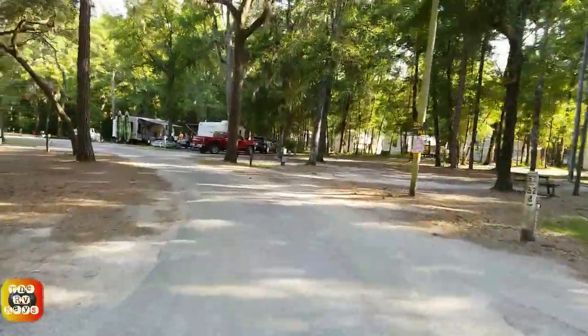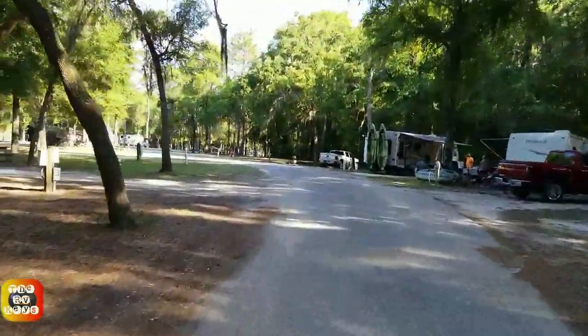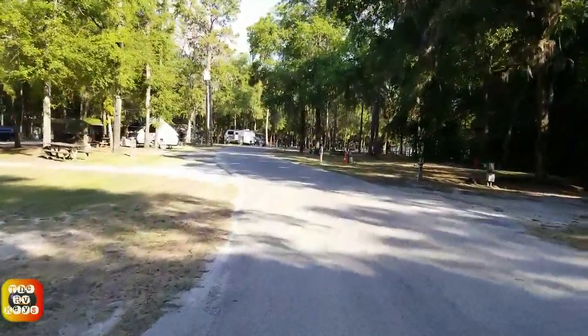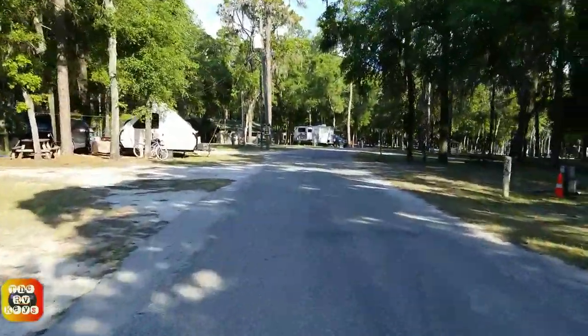Right now we're heading back out of the loop. Actually, I'm kind of turning around, but we're on the other side of the bathhouse. And I'm pretty much getting ready to leave this loop, but as you can see, it's pretty empty.